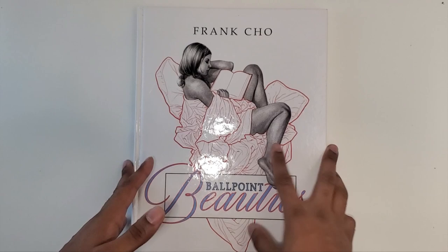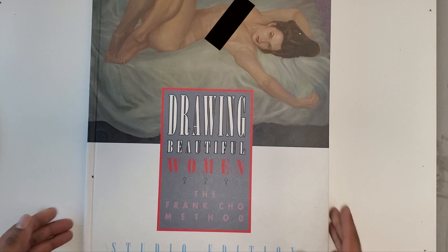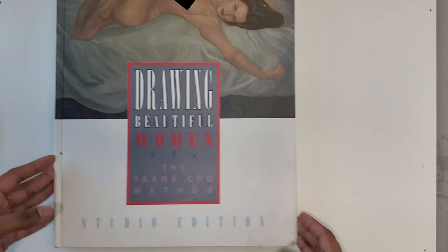This book is huge, so I'm going to try to fit this in the frame. Give me a second. I don't want you guys seeing my entire desk. Okay, I'll just have to work with this. But yeah, Drawing Beautiful Women: The Frank Cho Method, the studio edition. Now, this book is huge, so you're going to see the corners are a bit worn and used. Don't judge me, please. This book has gone through hell and back.